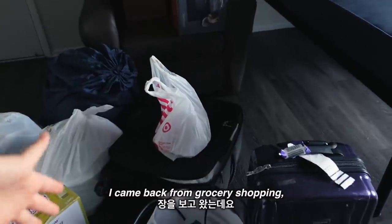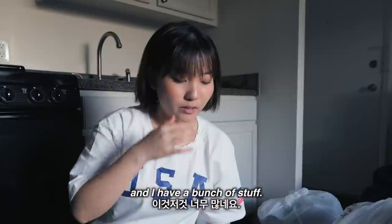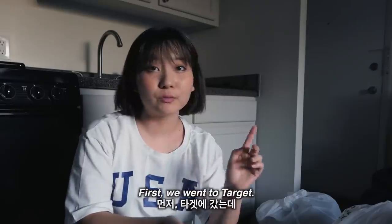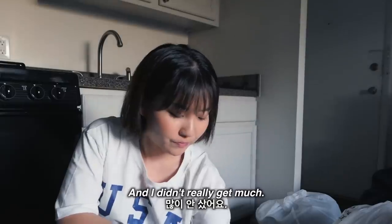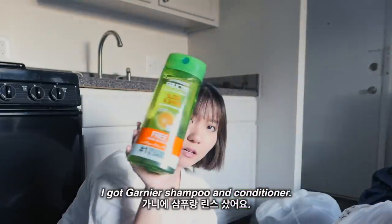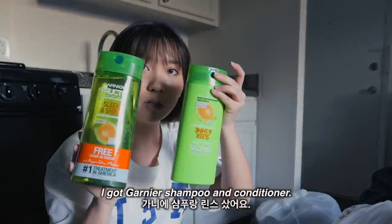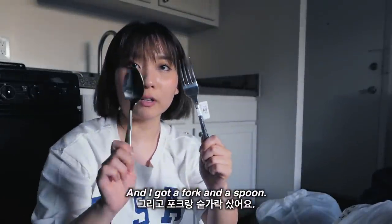I came back from grocery shopping and I have a bunch of stuff. So I'm going to show you guys what I bought at various stores. First, we went to Target and I didn't really get much. I got hand soap. I got Garnier shampoo and conditioner. I actually really like how it smells. And I got a fork and a spoon.